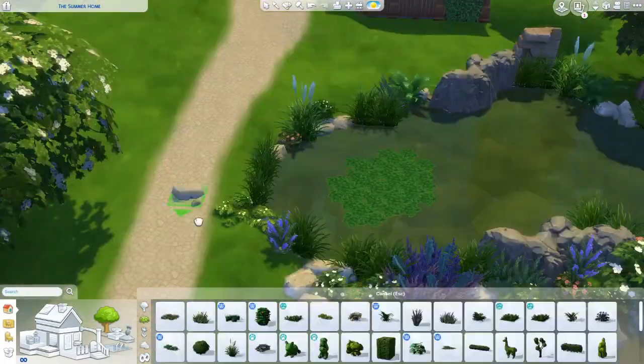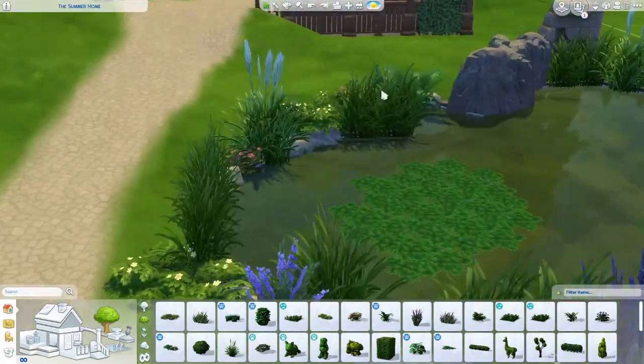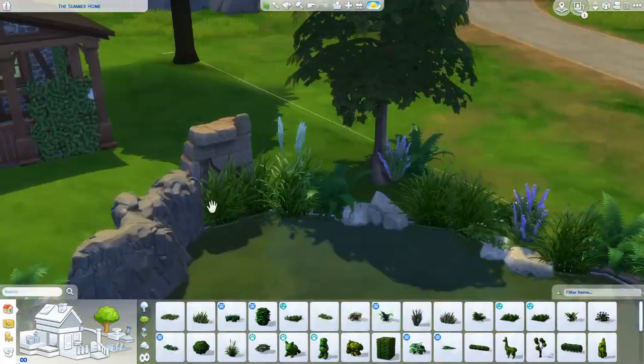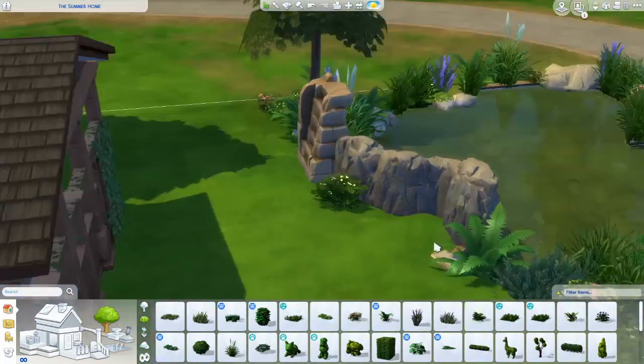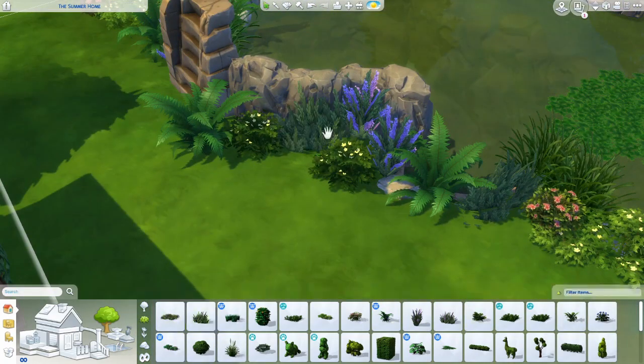And again, here we get to the part where I just lay down a bunch of plants, and I'm gonna cut out quite a bit of that. As you can see, a bunch of plants now appear that weren't there before because I cut out a part. It seemed a little redundant for you to watch me just put down plants around the pond for hours and hours and hours.